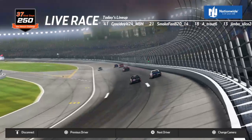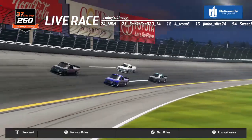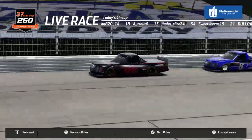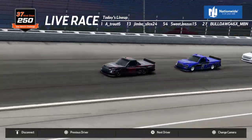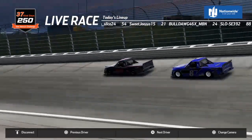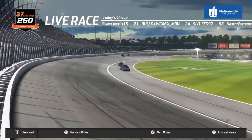To be honest, I feel like the best place you want to be right now is where Bags is. You have all that draft and you can save fuel while you're there. To say that Bags is trying to make the move for third place. You saw you had Fluffy and Bags on the bottom, and Smoke and PRS in the middle, and you saw how Fluffy and Bags had to go back in line. They couldn't really make a move there.